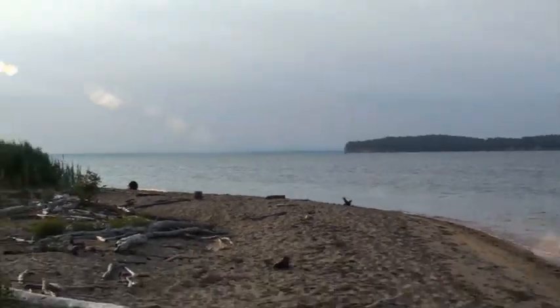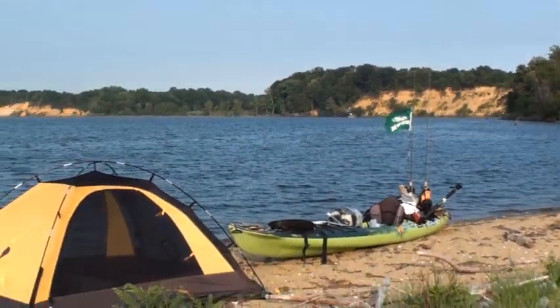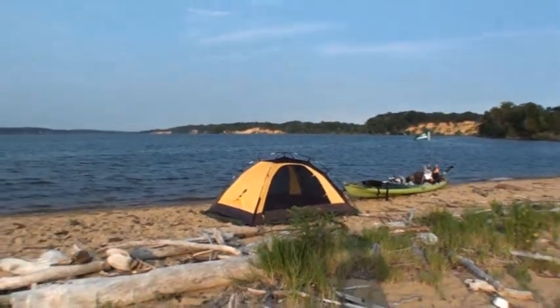Man, that was a cool day. This area just changed as I paddled. Every corner was a new cliff and a new beach to look at. It's like fresh water. It doesn't even taste salty anymore. There's no barnacles, there's no oysters. I've barely seen seagulls out here.